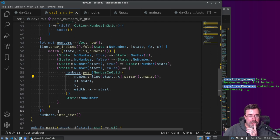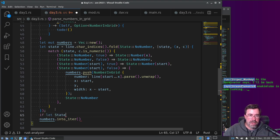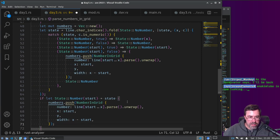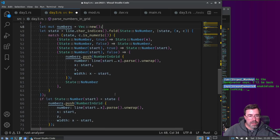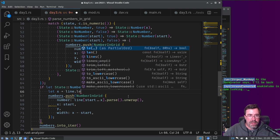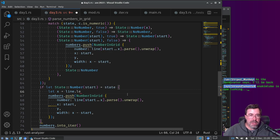That's fine, except if we get to the very end of this. So this will be the last state. So end, let state equal that, right? If we get to the end, if let state, if it was in the middle of parsing a number at the very edge of the screen, then we have to push an additional one in there, where we go all the way to the end. So the X in this case is the width. I guess we can just get it here, right? Let X equal line.length. Actually, it's the number of characters, right?